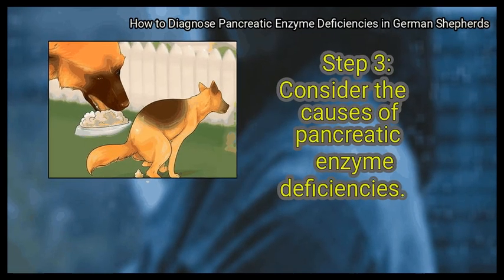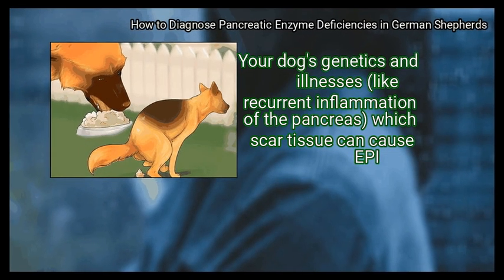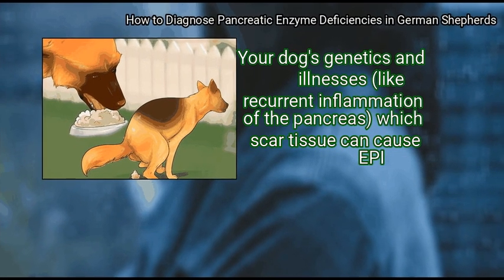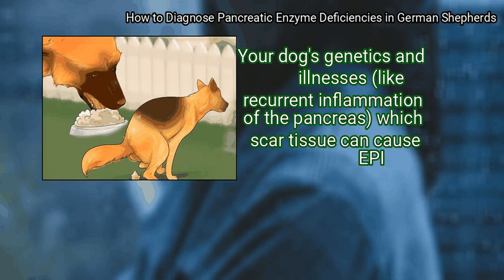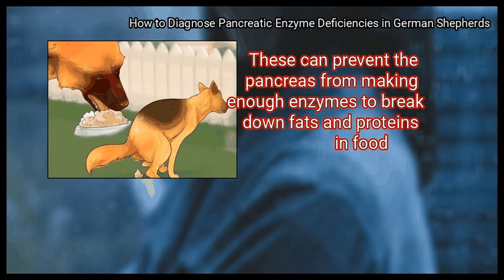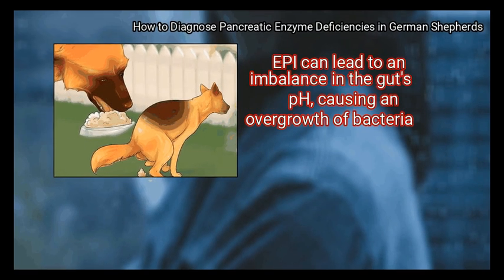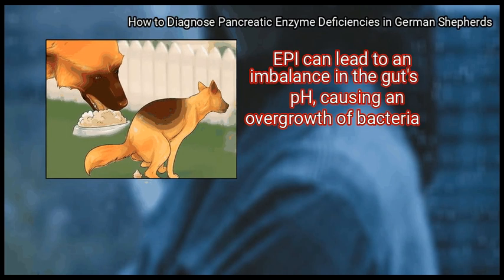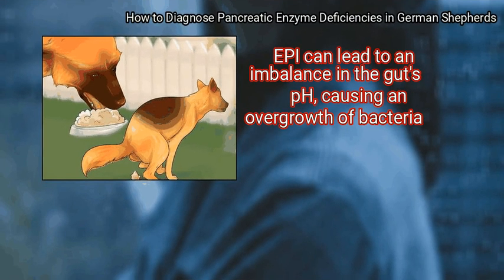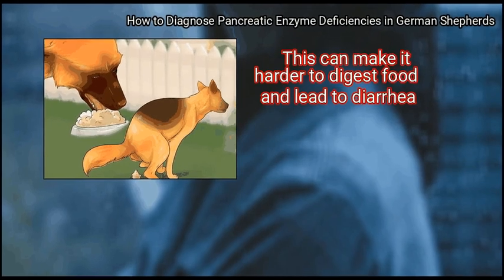Finally, consider the causes of pancreatic enzyme deficiencies. Your dog's genetics and illnesses, like recurrent inflammation of the pancreas, which scar tissue can cause EPI. These can prevent the pancreas from making enough enzymes to break down fats and proteins in food. EPI can lead to an imbalance in the gut's pH, causing an overgrowth of bacteria. This can make it harder to digest food and lead to diarrhea.